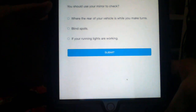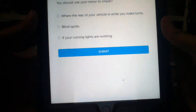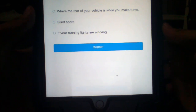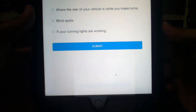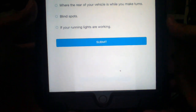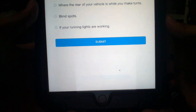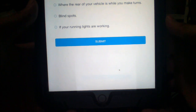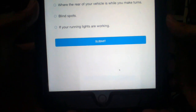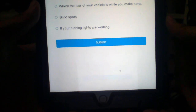Number 2. You should use your mirror to check. A. Where the rear of your vehicle is while you make turns. B. Blind spots. Or C. If your running lights are working. I'm going to go blind spots.